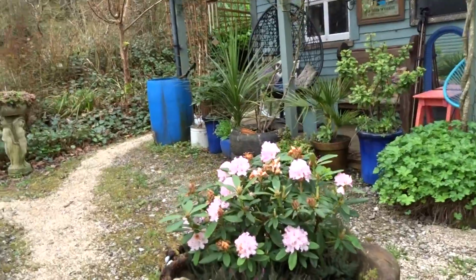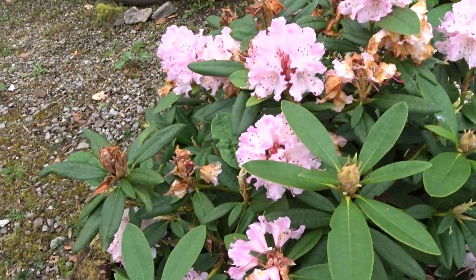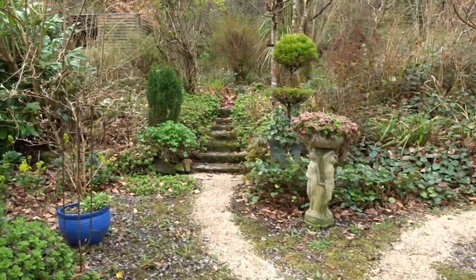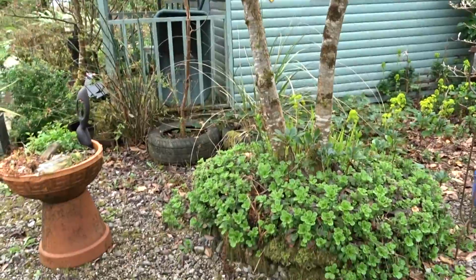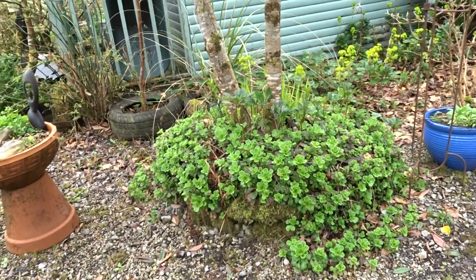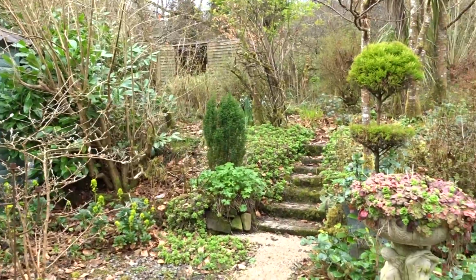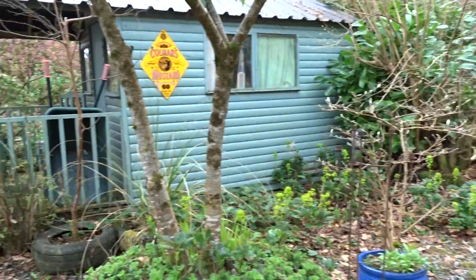The rhododendron is still in bloom. That seems to carry on for weeks and weeks. And if ever there was a plant that just loves to occupy space, it's the London Pride. So there's going to be an incredible burst of colour on that very soon.